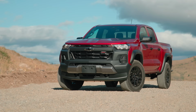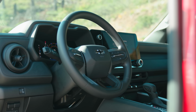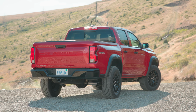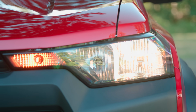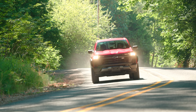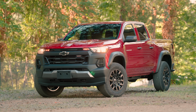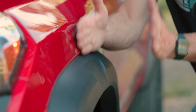For 2023, the Chevrolet Colorado features an all-new design with fresh styling, advanced tech, and a trio of engine options. The model we're testing today is the Trailboss. This is an off-road focused trim based on the basic work truck feature set, so cloth seats and hard plastics are standard. This chassis boasts a 2-inch suspension lift, giving the Trailboss 9.5 inches of ground clearance. It also has a wide-body look that says this truck is ready to party.